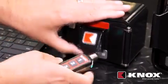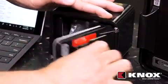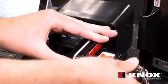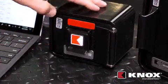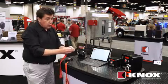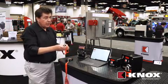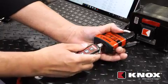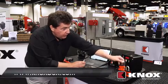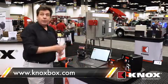Lastly, there's a code that you type into the key. You hold the key up to the lock, and when it turns green, you open it. The key itself powers the lock. The lock is unpowered, requires no maintenance. There's no electrical connections. This is a hack-proof system. There's no emissions that can be detected. This core is retrofittable to every Knox product, including our soon-to-be released Knox padlocks. Thank you for your time.